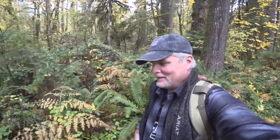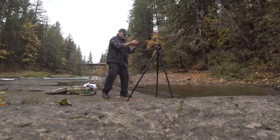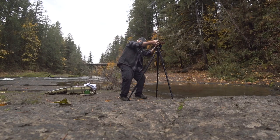We're out here to see if I've got my large format camera working. And we're getting a chance to see some areas that I've never been in before, and I'm actually kind of liking what I see here. It's starting to rain, so I just kind of forced a few shots.